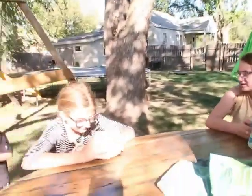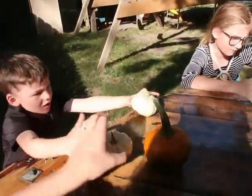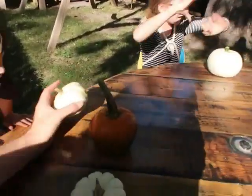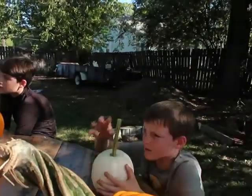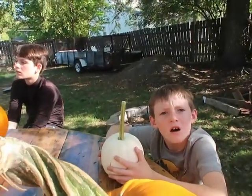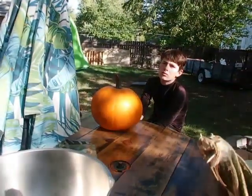And then Baby's got some other ones. We got these little ones just for decoration. You're going to cut the top part out, and it'll sit back in there. So, okay. We're going to get started and figure out what we're going to put on these.